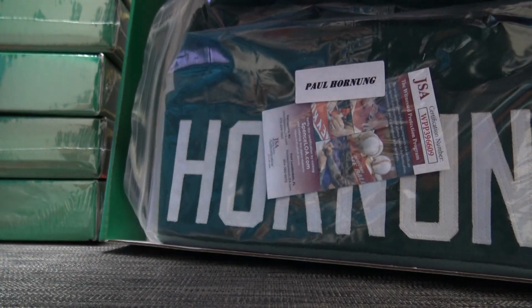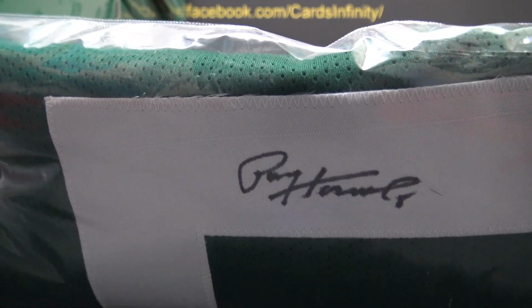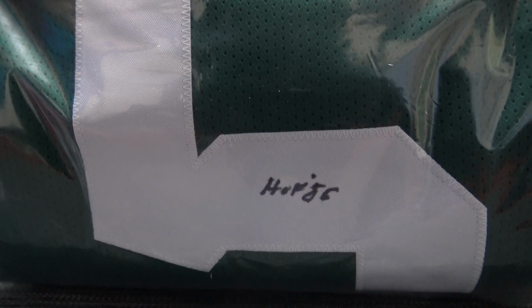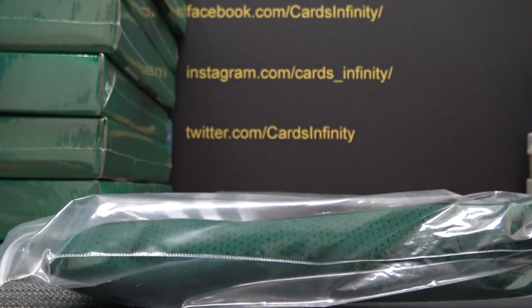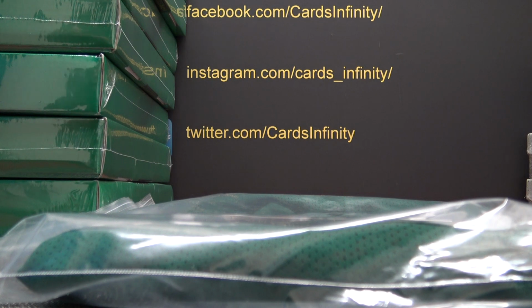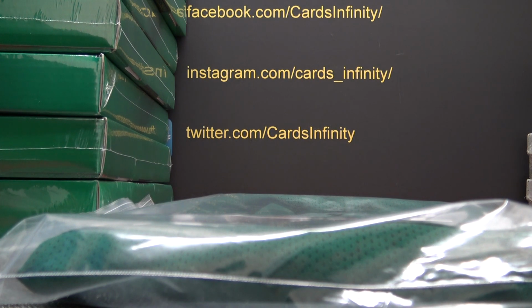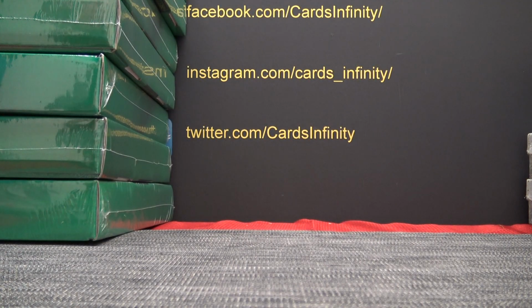For the Green Bay Packers, Paul Hornung. Paul Hornung. Michael Wilkie used to sing a song, kind of like We Are Young, but it was Paul Hornung. Green Bay Packers in this break is... it's so hard for my eyes to see all these teams because they're all bunched together. Number 8, Ed Ram. Got him a Hall of Famer Paul Hornung jersey. Congrats there, Ed. You're on board, dude. Next.